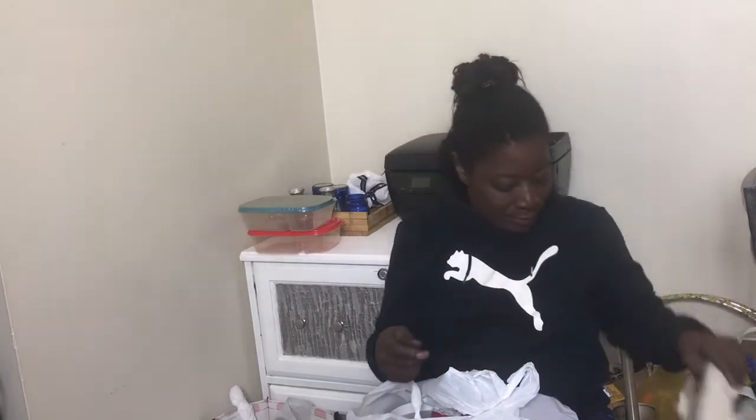The next thing we got were these napkins, and these are the all-natural napkins. These are more of a linen-type feel with the frayed edges around. You get six in the pack, and they're 18 by 18s, and these are $6 on sale.